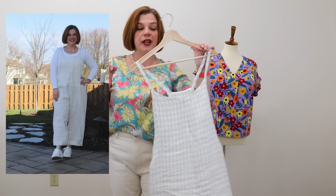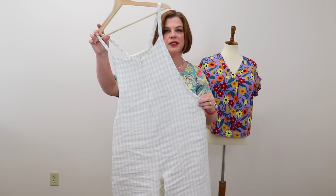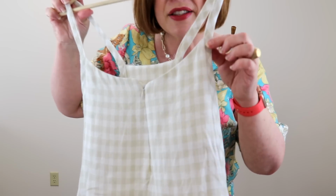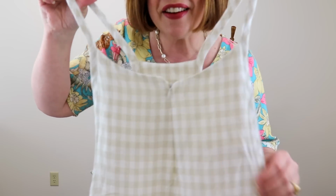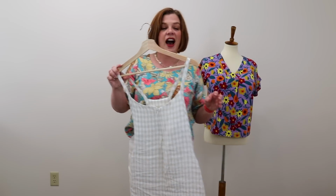And they went together pretty quickly as well, even with the binding that goes around, that makes the straps. It's all cut on the bias. They're just so good. I'm so excited about these.